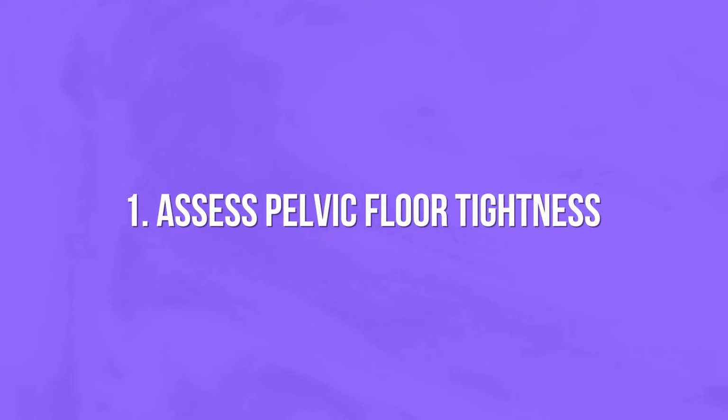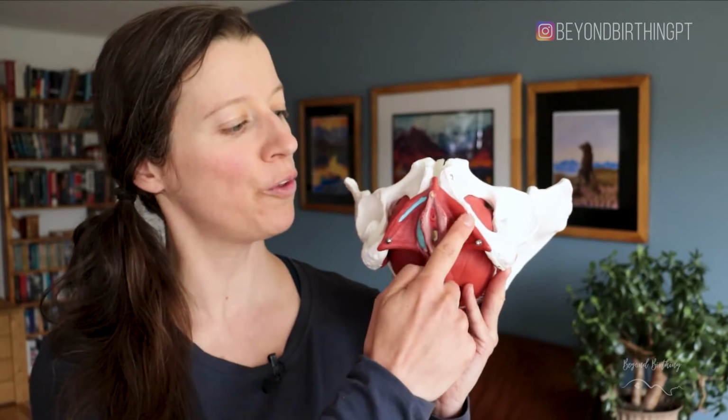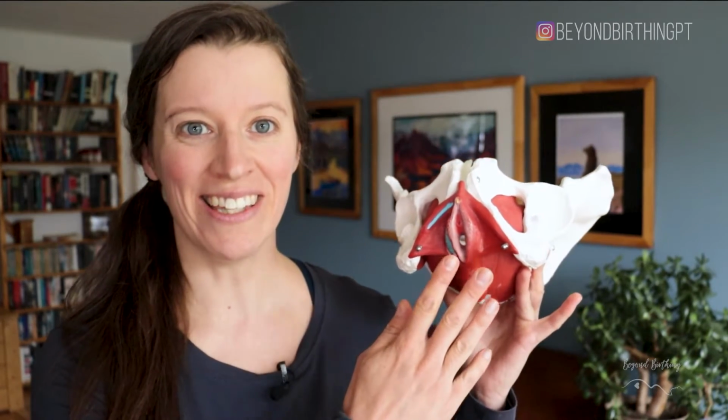So my first tip to avoid a C-section is to assess pelvic floor tightness in early pregnancy. If you didn't know yet, your baby will have to go through your pelvic floor muscles during birth. And like any other muscle in your body, these muscles can be tight. And when that's the case, it can impact your ability to give birth vaginally.